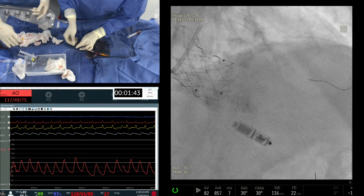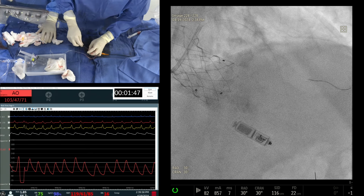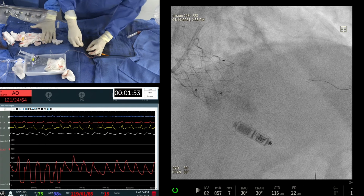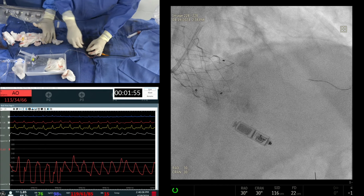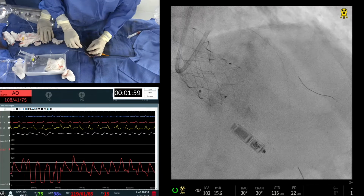Because we didn't see it after the IVUS did not go initially, so I think the length is going to be, what's the length of what you have? I think 48 will be reasonable here. Good.